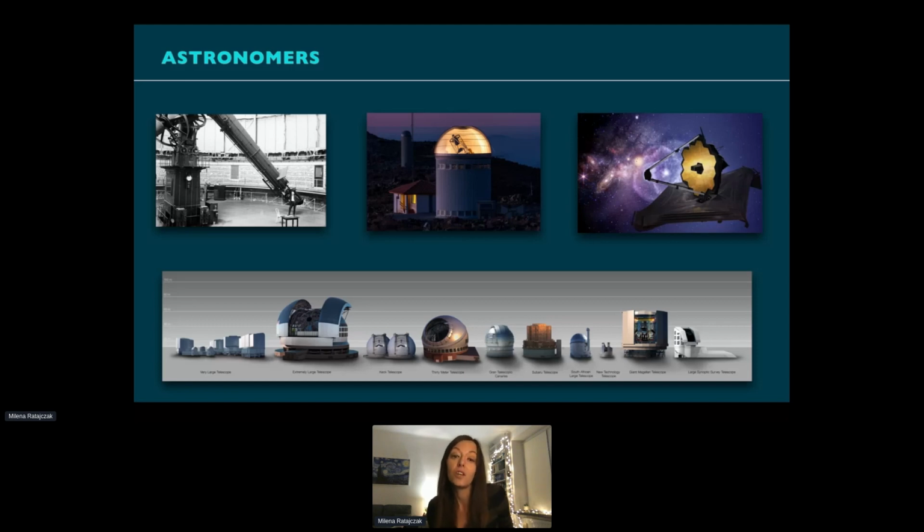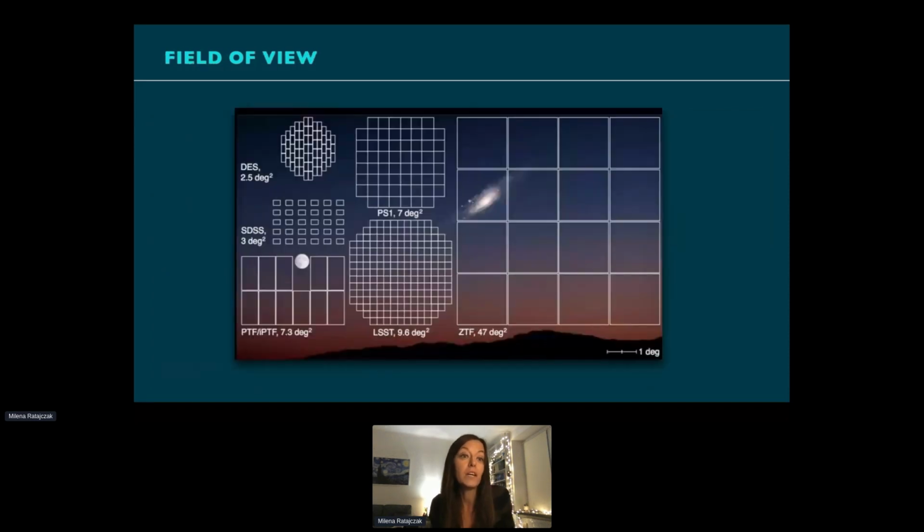But that's not the only thing that astronomers need. Apart from having a big mirror, we need to observe big fields of view. So it's not like in the old days, when we were observing only one star and drawing it or having it on photographic plates. Later on, we started to use photomultipliers. Later on, CCD cameras, but there's also the field of view. So the field that we can see with one telescope.